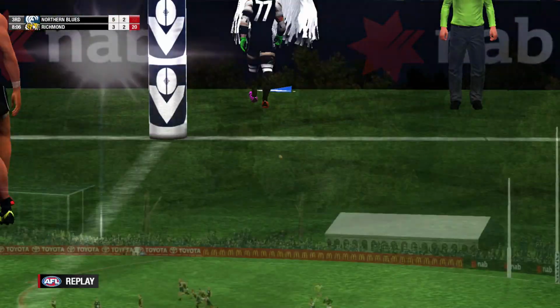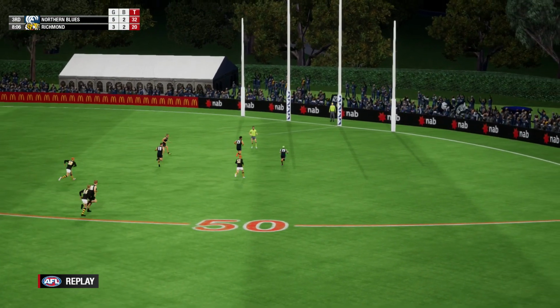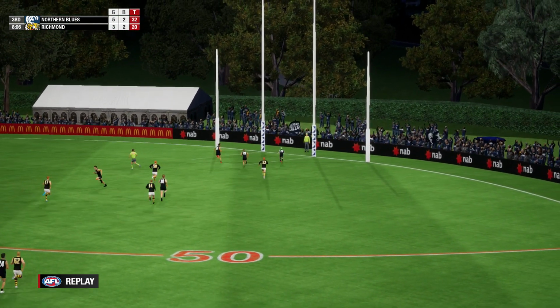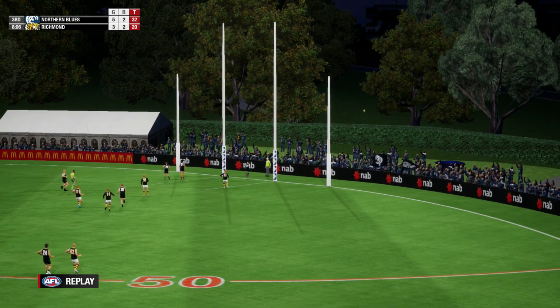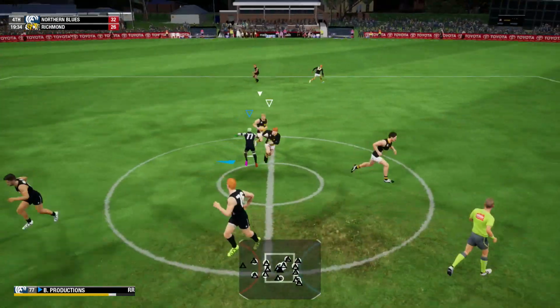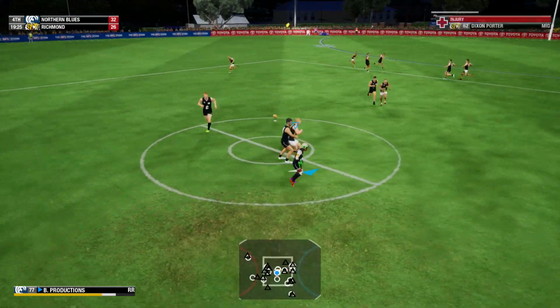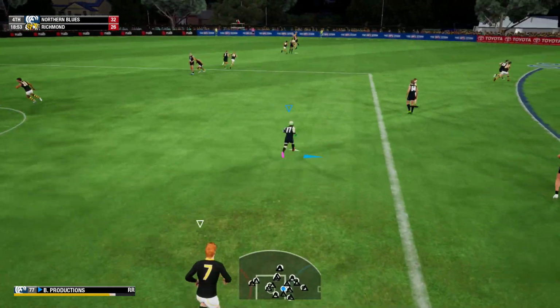A handy lead for Northern Blues. Look at the crumb there. Front and center. That's what they teach you at a young age. Look at it. He just bangs it over the hedge. Look at that. You're going to go fetch that footy. Boothebly's been shrugged off in the middle, but that little distraction from the little fly causes the hole in the ball.